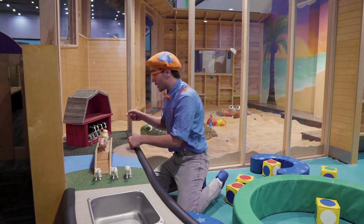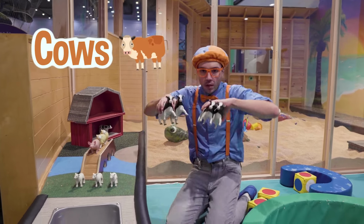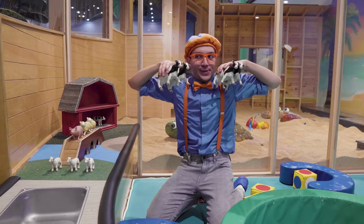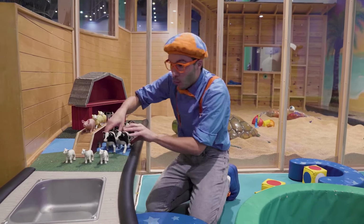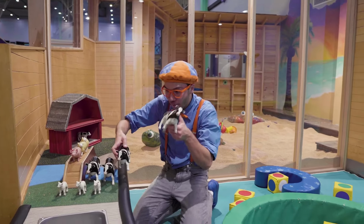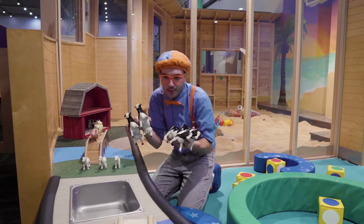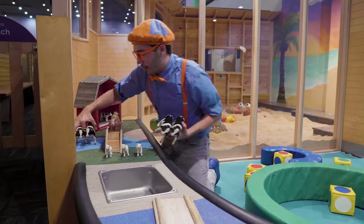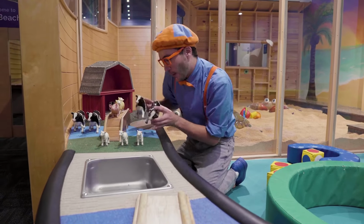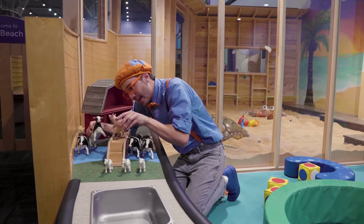Whoa. And look at this. There are four really big cows. Moo, moo, moo. Yeah. One, two, three, four. Whoa, four really big cows. And they're gonna go in the water. They're taking a little bath because it's really warm out. Ooh. Hello, Mr. Pig. Hello, Mr. Cow. Hello.